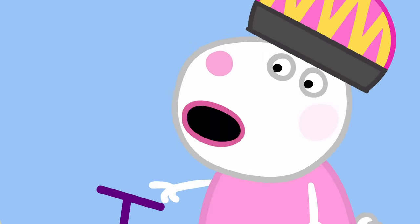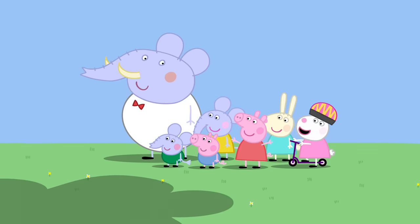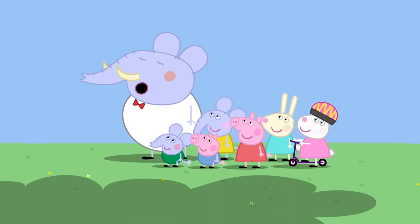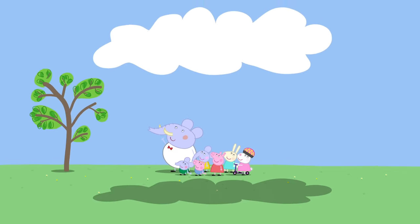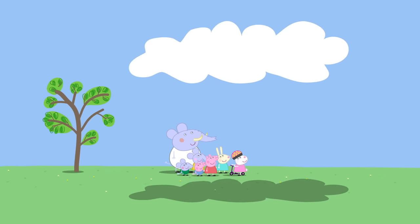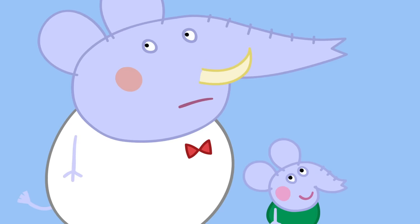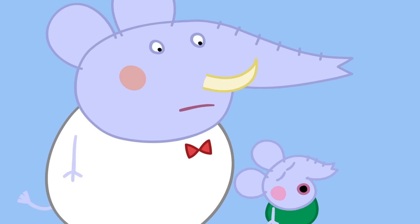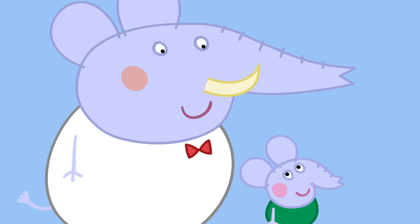Whose shadow is that? That's the biggest shadow ever. It must be a giant. It's not a giant. The shadow is being made by a cloud. Wow. What sort of cloud is it? It's a big cloud. It's called a stratocumulus. Yes. Edmund Elephant is a clever clogs.